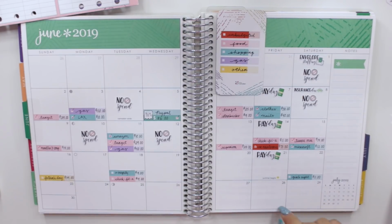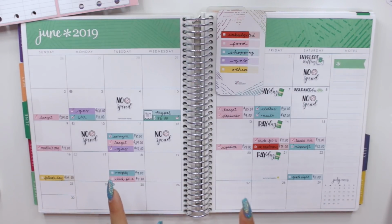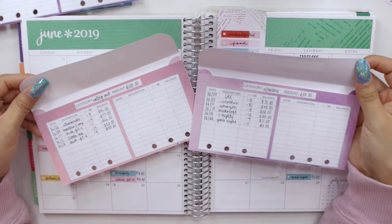So that was what the $11 was for, and that one as well as the Almighty came out of my allowance, which I would check as soon as we do our weekly check-in. And then Chick-fil-A, of course, came out of eating out. So those are the ones that I'm looking at right now, if you guys are wondering.